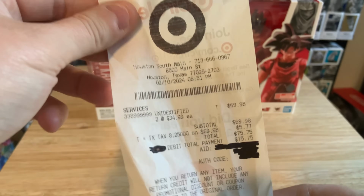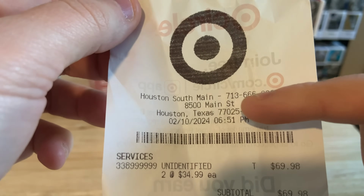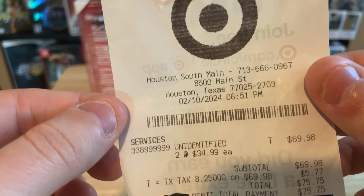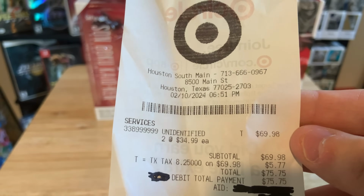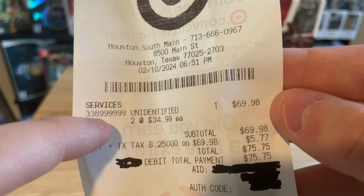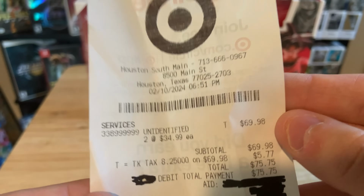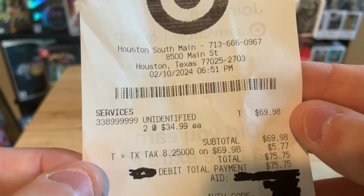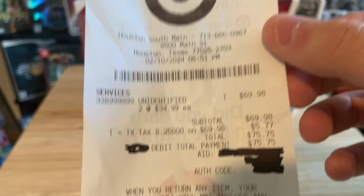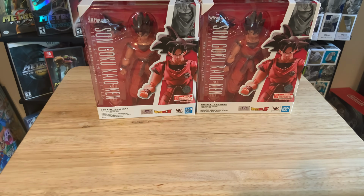So check this out. And that's the address, by the way, if you are in town in Houston. So I got these on Saturday, I believe this was. Kind of after all the stuff at Anime Verse Fest that day. But yeah, basically, it showed up as unidentified. I just told the cashier, hey, they had some other ones on the shelf too. They're showing up for $34.99 each, which is what they did cost. And you can see there, unidentified. So they weren't even in the system.